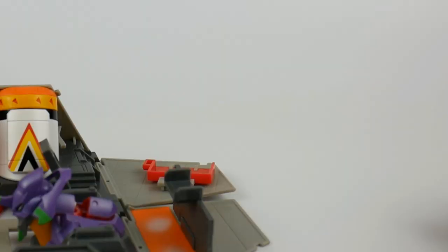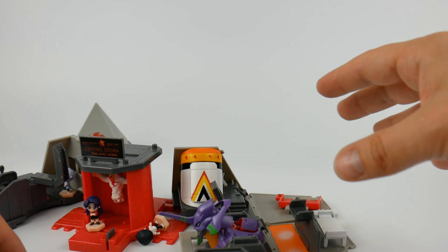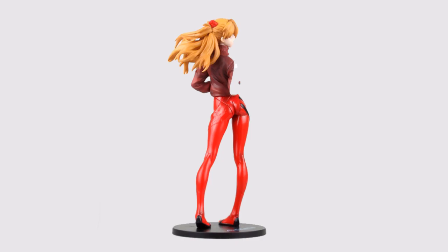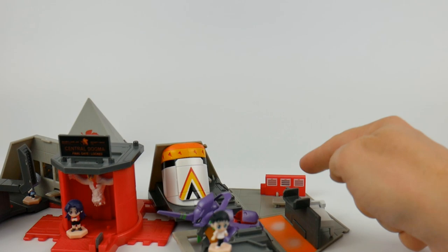And here you can put a little bit. I guess this is the medical area. Alright. And then here you have Asuka and her entry plug. Cafeteria here, with some UCC can.